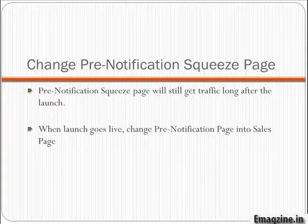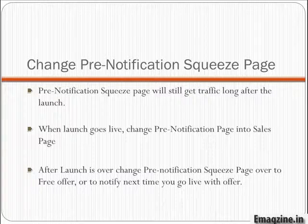When the launch goes live, you want to change your pre-notification page into the sales page. So basically, when people hit that during the launch process, they're not going to the squeeze page anymore, they're hitting the sales page. So when the launch goes live, you change that pre-notification squeeze page to the sales page, and now when they hit it, they're going directly to the sales page to buy. After your launch is over, change the pre-notification squeeze page over to a free offer. So basically it goes back to the squeeze page, only you rewrite it a little bit so that it's just giving them a nice free offer to get them to opt in, to get them on your list, or to notify them the next time you go live with the offer.